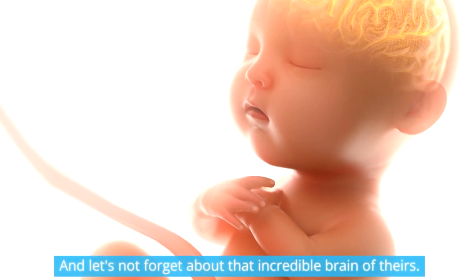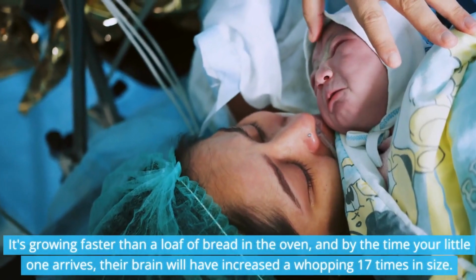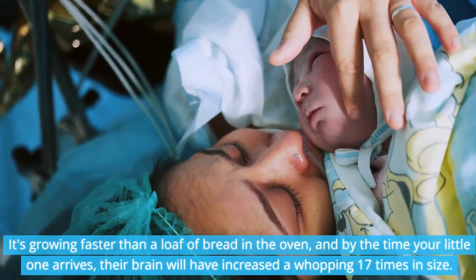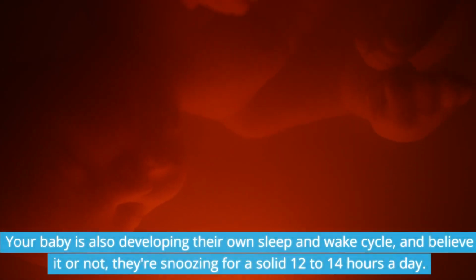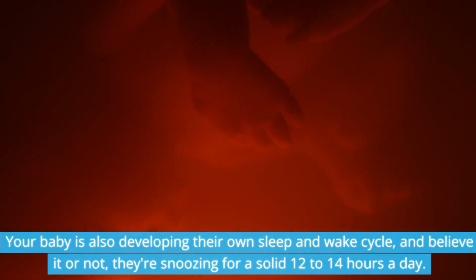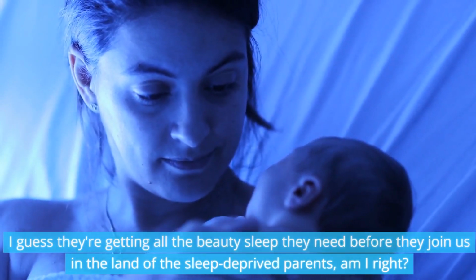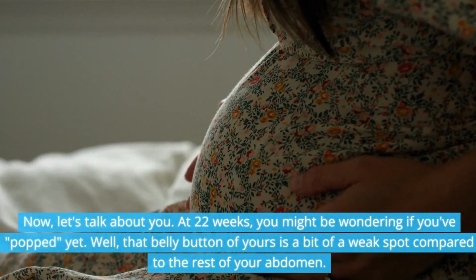And let's not forget about that incredible brain of theirs. It's growing faster than a loaf of bread in the oven, and by the time your little one arrives, their brain will have increased a whopping 17 times in size. Your baby is also developing their own sleep and wake cycle, and believe it or not, they're snoozing for a solid 12 to 14 hours a day. I guess they're getting all the beauty sleep they need before they join us in the land of the sleep-deprived parents, am I right? Now, let's talk about you.